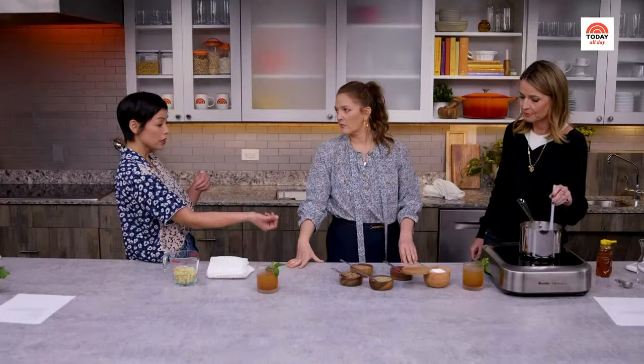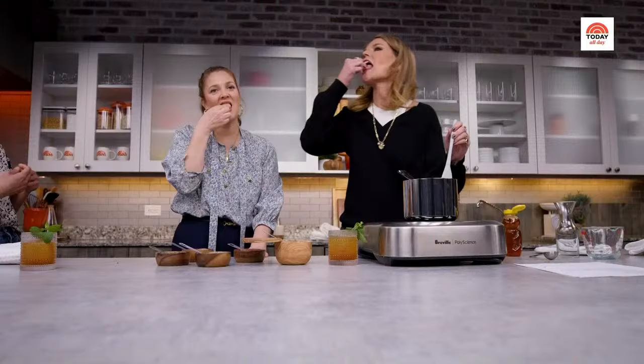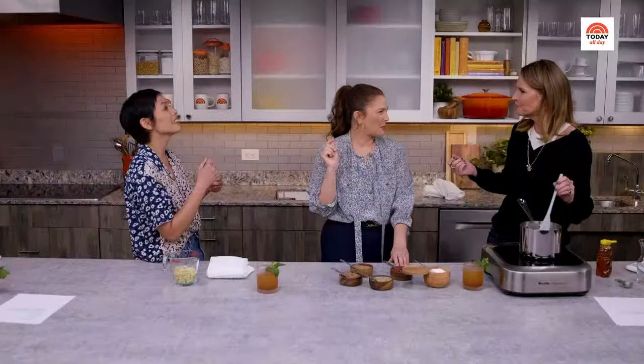Savannah, have you had pink peppercorns before? No, I have not. You can actually take a little bite, and they're very fruity and floral. But they're peppery. Not super, a little peppery, but not as pungent as a black peppercorn.